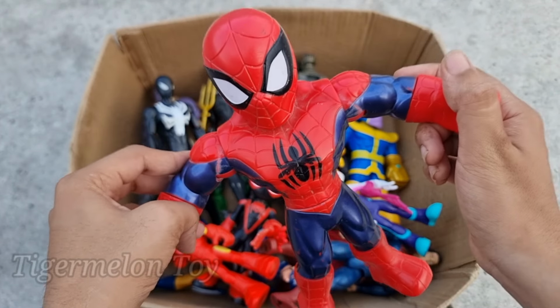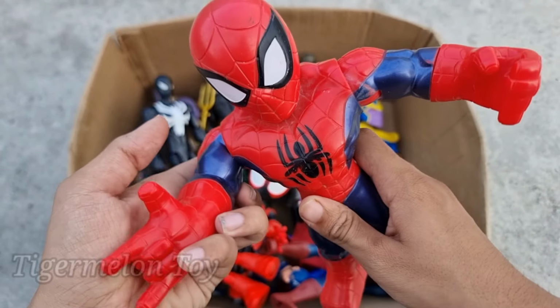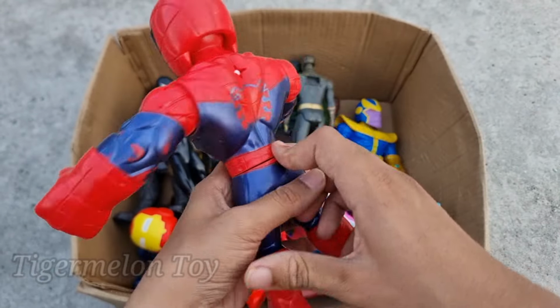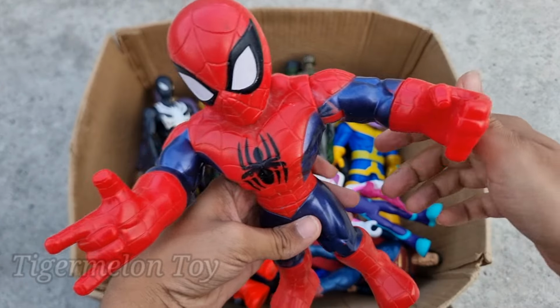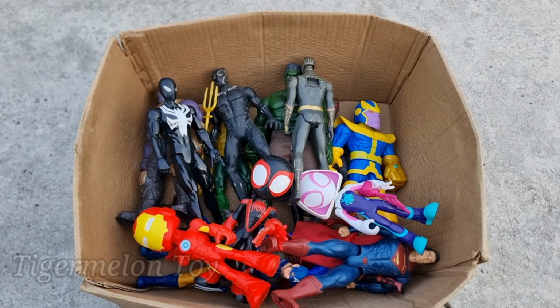Wow, guys, amazing Spider-Man cartoon is looking very cute, guys. Look at the very huge head, guys. Look at the huge eyes, guys. Look at the very cool webs, guys. This is our favorite superhero, the amazing Spider-Man cartoon. Wow, he's just so amazing.